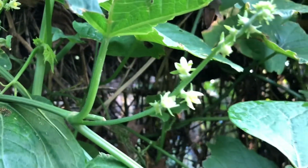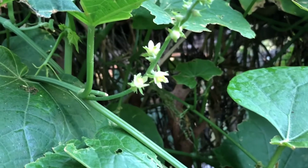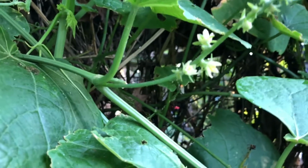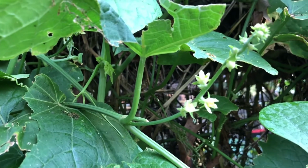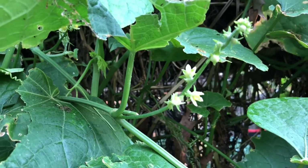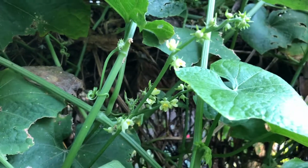Now, if you remember all the clusters we saw last week, what we've got here is now an abundance of the male flower. If you remember from previous videos, or last year's videos I should say, the male flower is just simply a little white flower with the yellow pollen there. So it's a pretty little cluster of flowers. And like most squash and cucurbits, if I said that correctly, you'll see the abundance of male flowers way before the females. So hopefully if you're following along, you'll be seeing these as well.